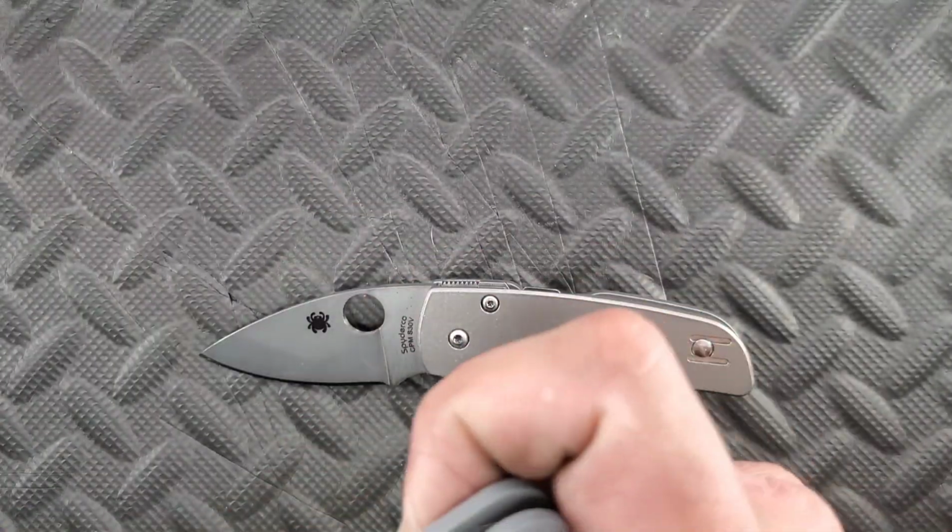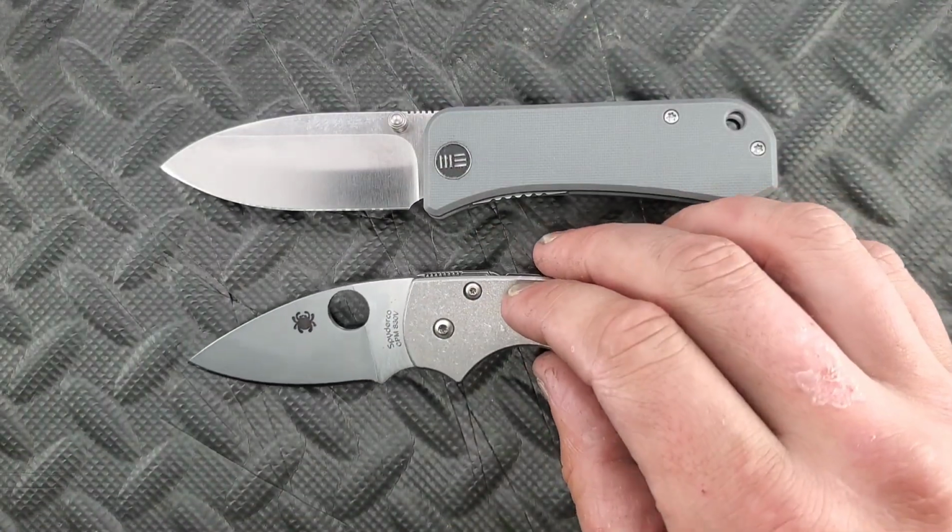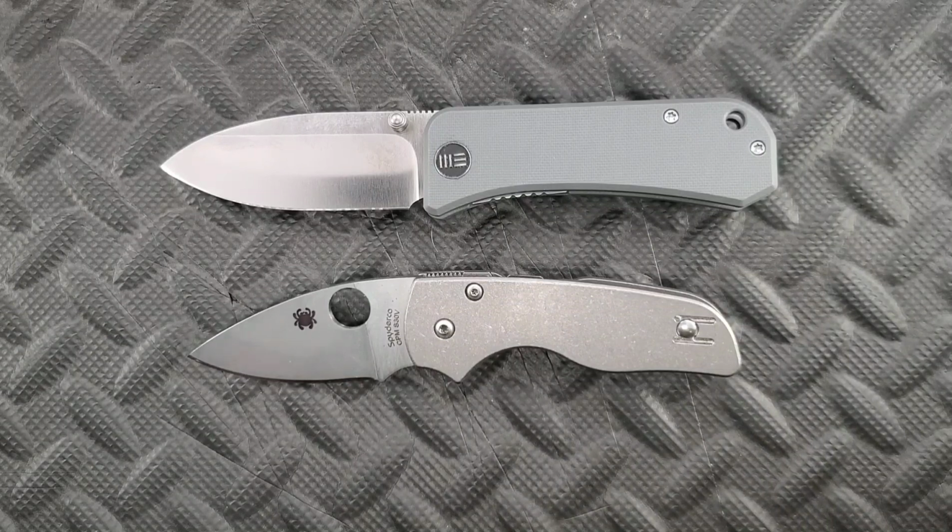Although the WE Banter has fantastic action. So that's kind of a pity point, right? You don't have any points yet. I gotta give you 1. So the current score is 3-1.